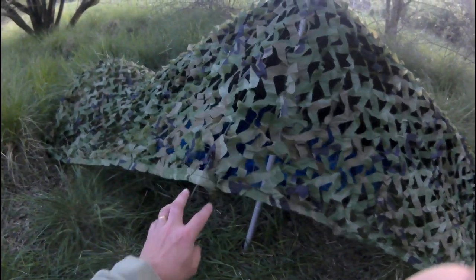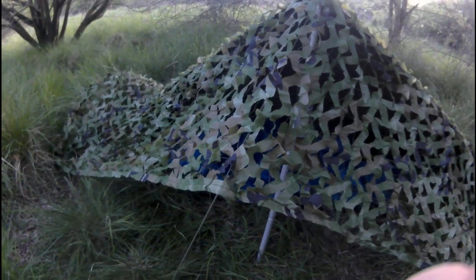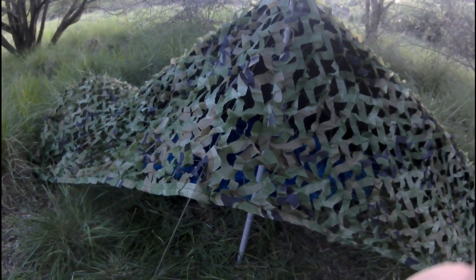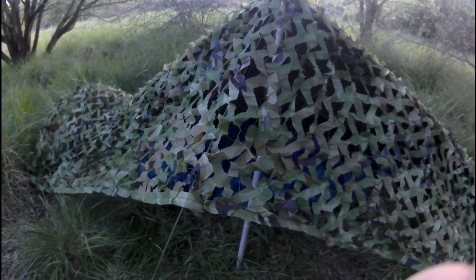This is probably what I'm going to do when I go to sleep. Just pull it down to about this level. Maybe put my rucksack over here in front of me. This is just in case a fox comes sniffing around, and I don't want to wake up with a fox with his nose on my nose pretty much.